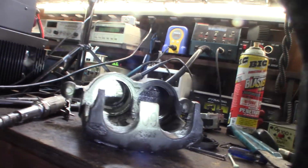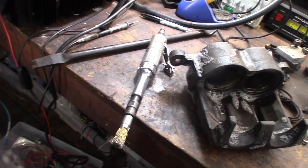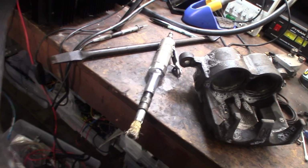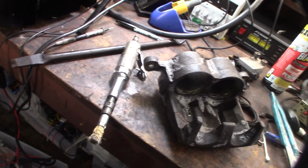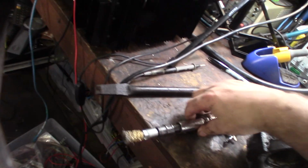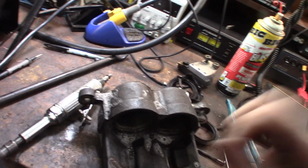Alright, so this one actually had some rust in the bottom of it. I don't know if you can see that or not. So I'm going to take my little air die grinder and use a brush. I don't ever pay anybody to work on my stuff, so I always just buy the tool. I bought this probably 20 years ago. But alright, I've got to get in there and get that rust out.